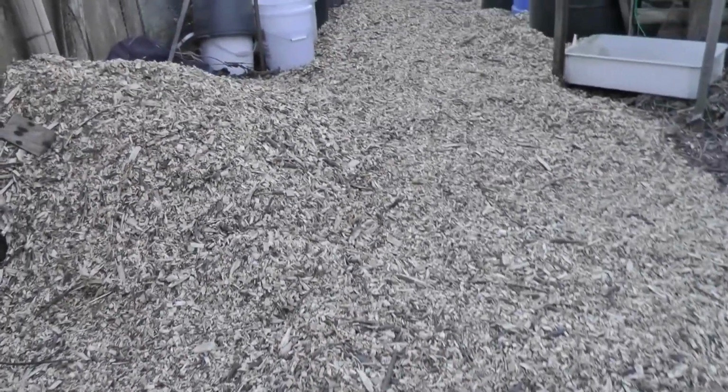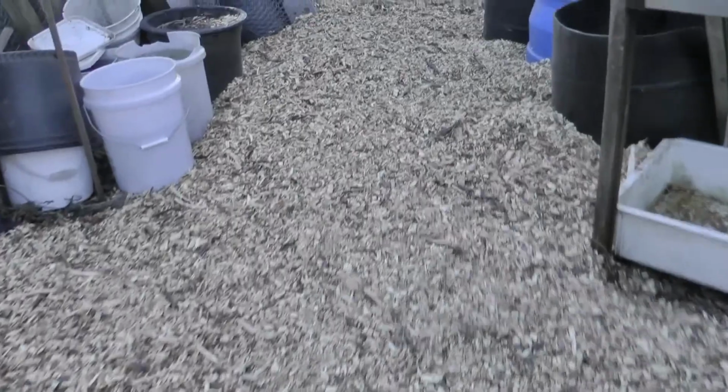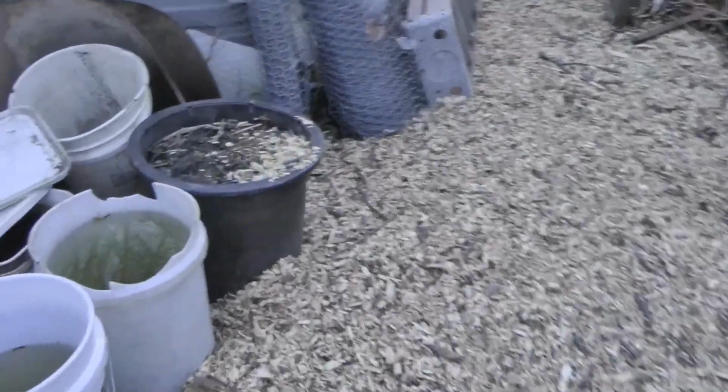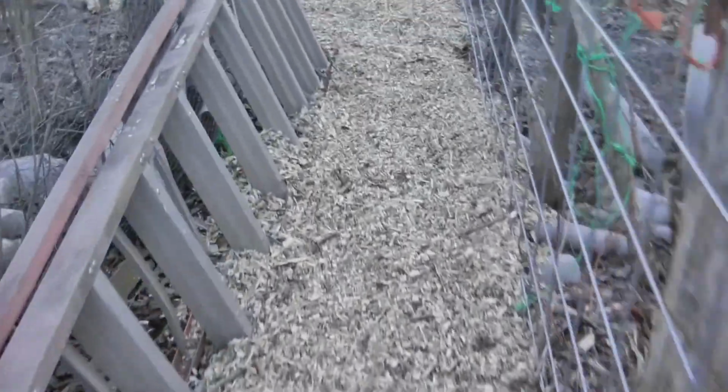Got 2 huge benefits to this. One is I'm not working in mud when it does rain. When it doesn't rain, it's going to reduce evaporation.